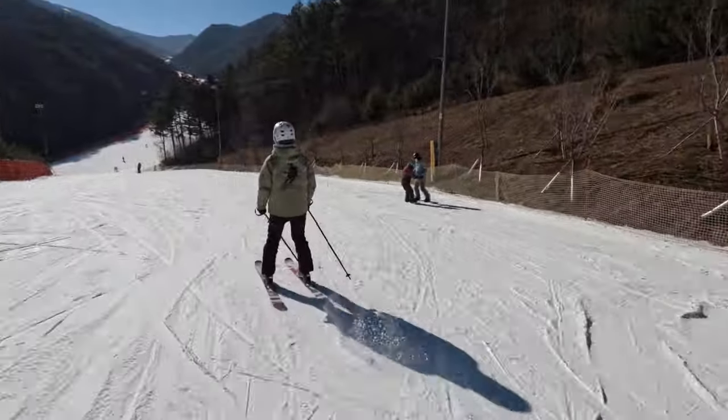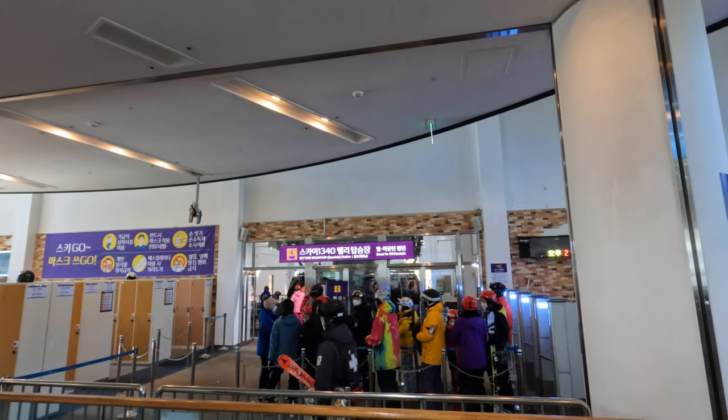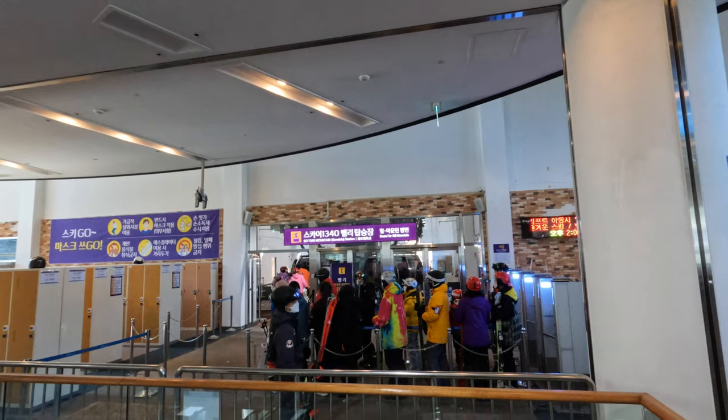The only unfortunate thing is you have to take the gondola each time, which can definitely be a pain, and you'll be waiting in lines with people who aren't skiing or boarding either.